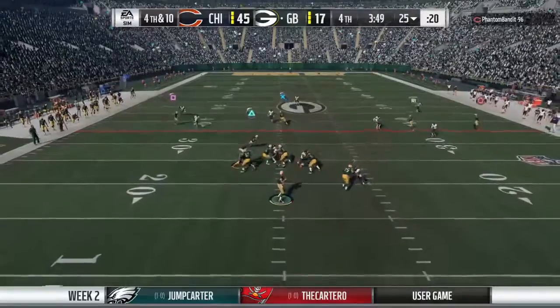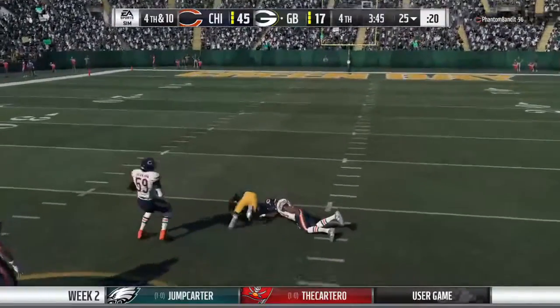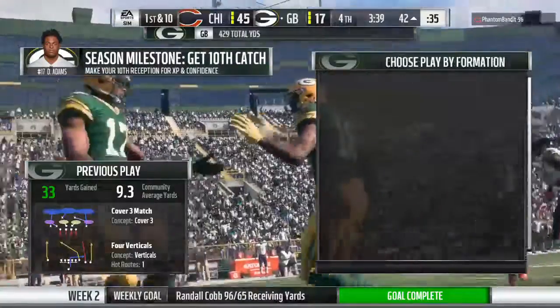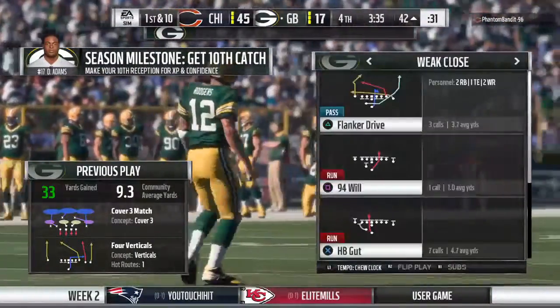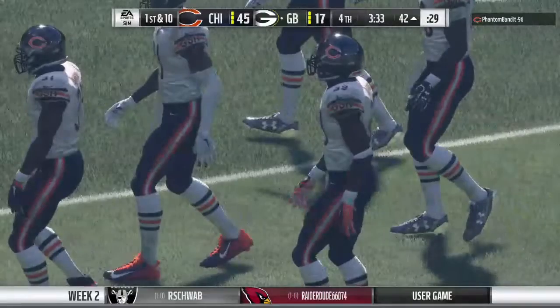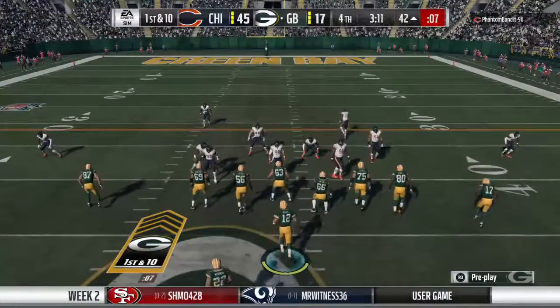Now Rodgers got to have this one. He's got his target. It's Cobb. And he's taken down, but not before getting this across midfield and just shy of the 40. It's a pickup of 33 yards. And it'll give the Packers a 1st down. So after that big gain, let's see what else the offense has up its sleeve.